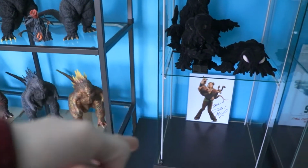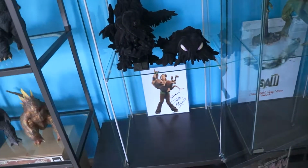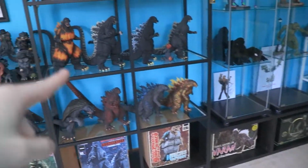I'm a poser and a fake fan, so I haven't seen Scream. So I have seen Scooby-Doo, so that's why I got him to sign it. But if I do end up seeing Scream, which I probably will soon, and I like it, then maybe I'll track him down again and get a Scream poster. So that's all it is. I can't do everything.